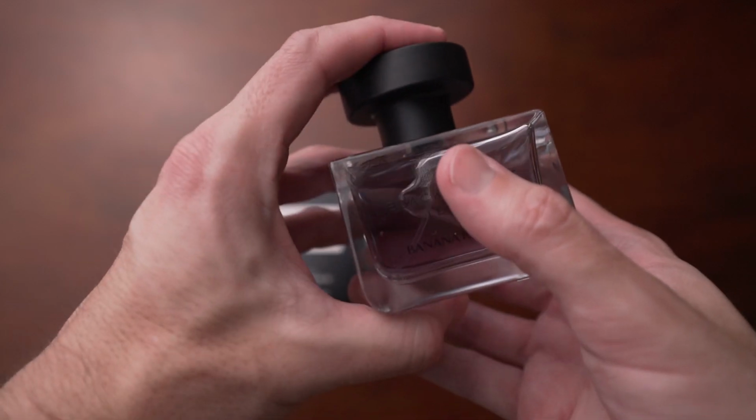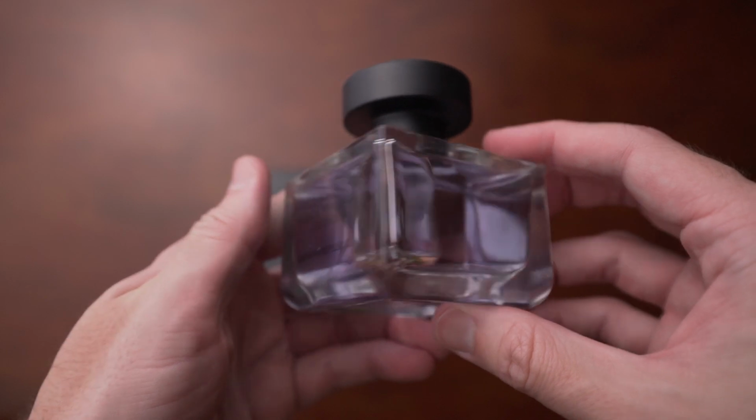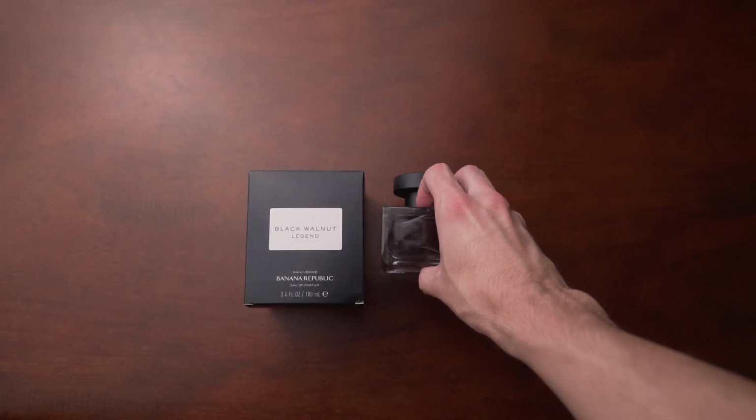It's missing this certain nugget of Aventus that no clones can really copy. And it still smells great. I mean, I love Aventus, and I love this scent, so I can just recommend it highly.